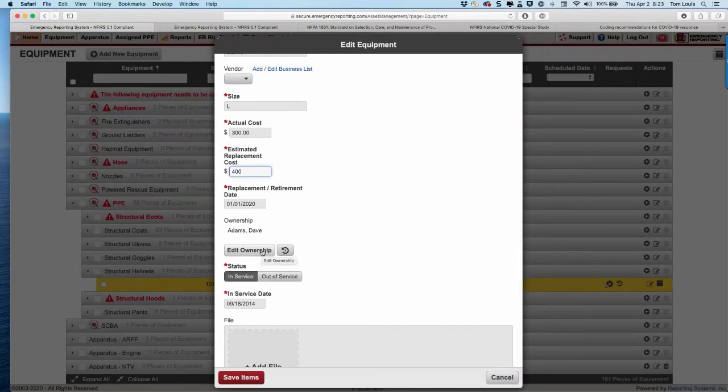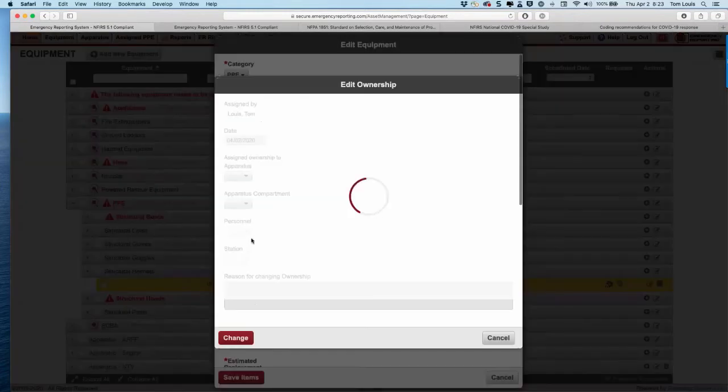Ownership can be edited. Now here's another thing, organization again. If for some reason, and volunteers may come and go, firefighters may move to other departments in the career world, that helmet's still good. They may or may not take it with them, depending on if they're retiring or not, or how you do it in your department. But don't just add a new piece of equipment. If this now becomes somebody else's equipment, no problem.